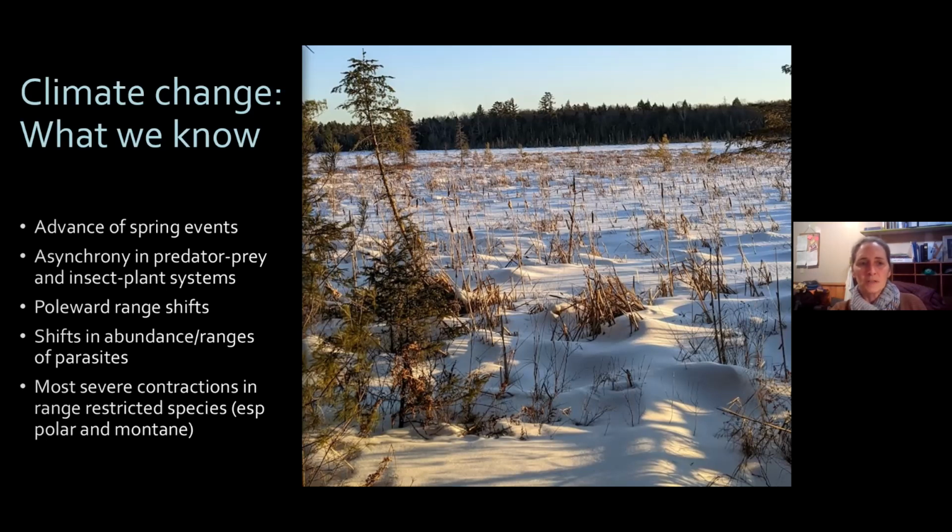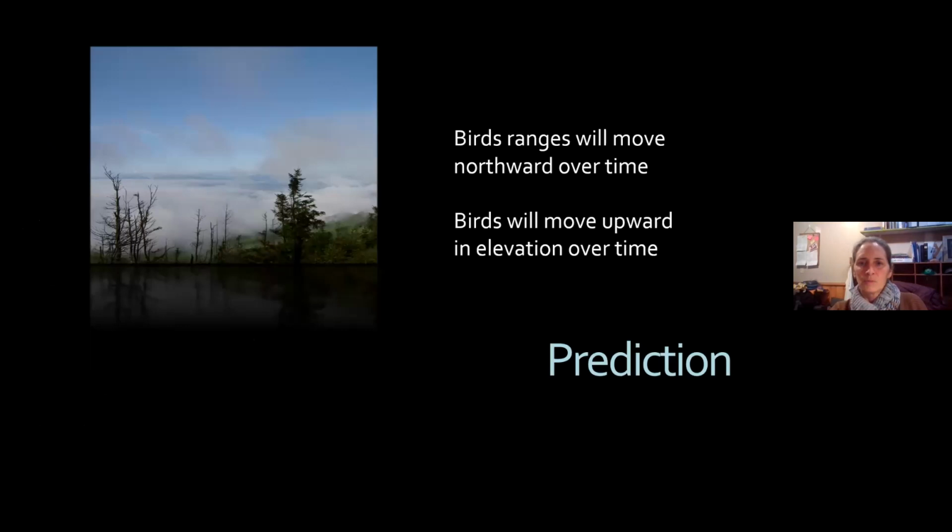Probably the most relevant to us, and the one that we've tried to look into in this work, is that notion of the range shifting and species moving northward, and that's being seen in all kinds of different taxa all over the globe, really. So we might predict from climate change research that birds would move either northward in latitude or in elevation over time.